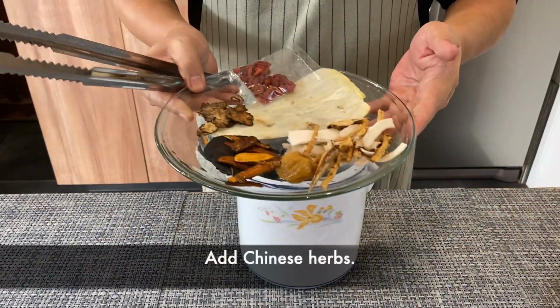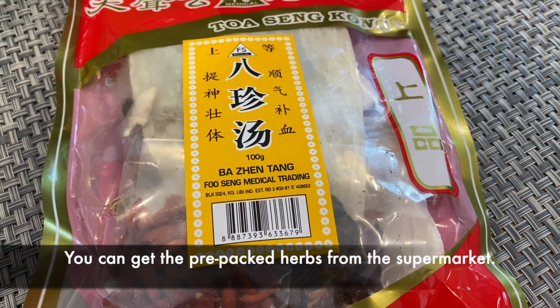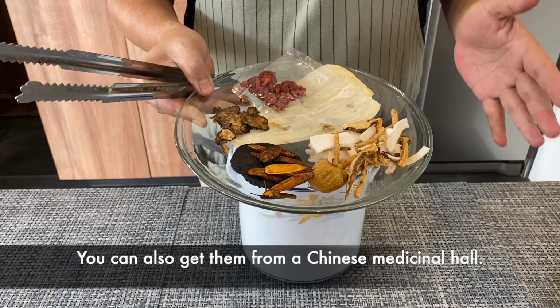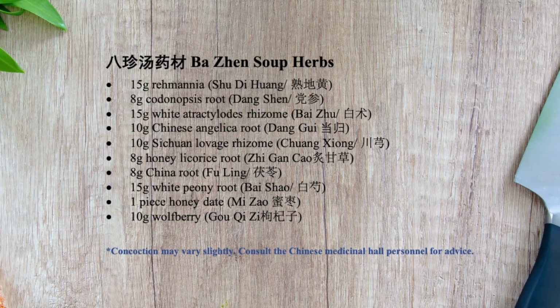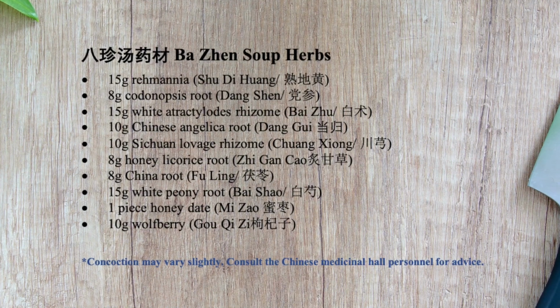We're now adding the herbs for the Ba Zhen Tang. Ba Zhen Tang actually comes pre-packed in many major supermarkets. You can actually just buy them off the shelf. In the event that you cannot find all this pre-packed, you can always go to a traditional Chinese medical hall and get them to prepare this for you.